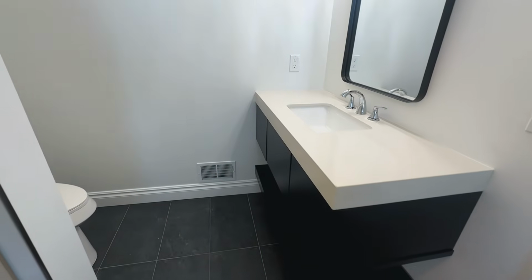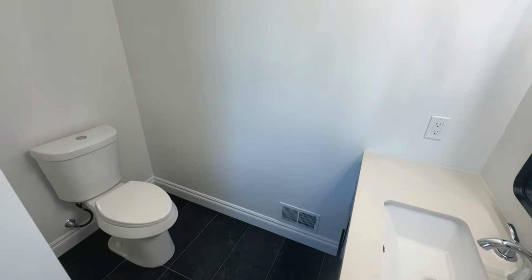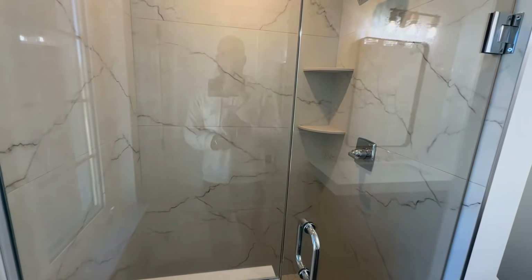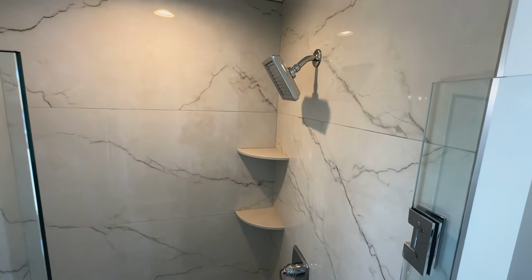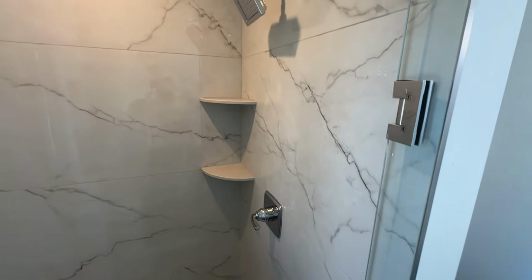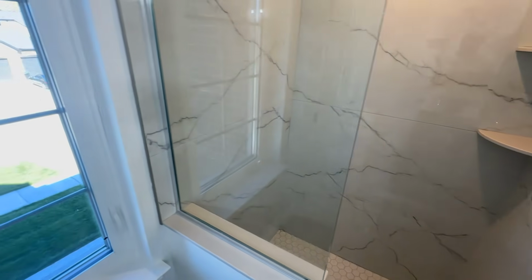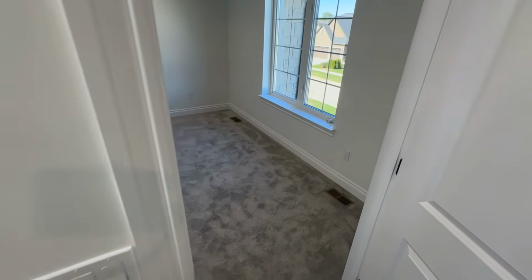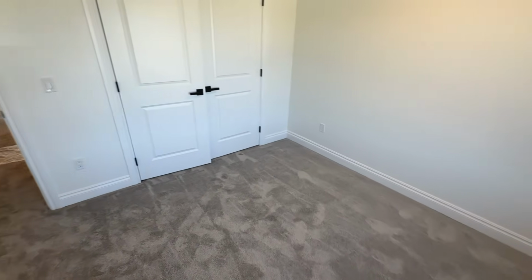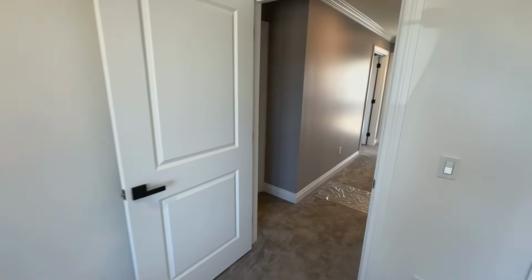I like the floating shelf. Stand-up shower. You can't be mad here. You got a bathroom right off of that thing and a nice double closet. Bedroom number 1, which goes right into the laundry room.